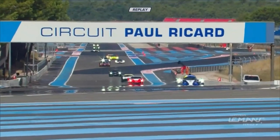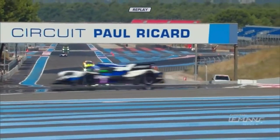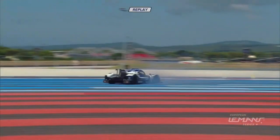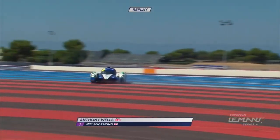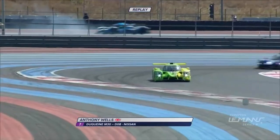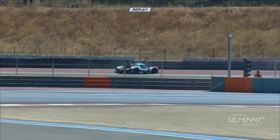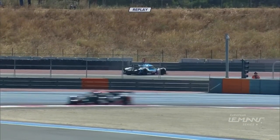A lot of the rear deck is missing off that car, which just came off. And all of a sudden, the 7, started by Tony Wells, has no rear downforce whatsoever. How on earth did that happen? These are stress tested well beyond the forces that they're going to feel in the race. I can only think that's as a result of some contact made.